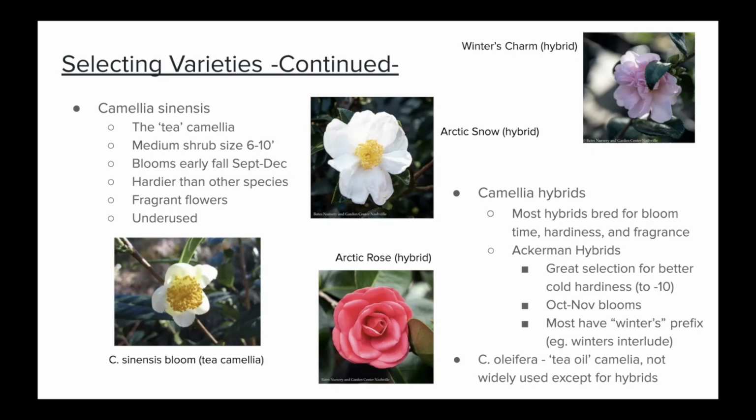And lastly, I'm just going to talk about hybrids. There's a ton of hybrids out there. You really want to research each one, whatever its lineage is, to get an idea of what you're getting. Most of them are bred for bloom time, so to change the bloom time of a certain species, to increase cold hardiness, and then to introduce fragrance to the bloom. So they hybridize them for all those.